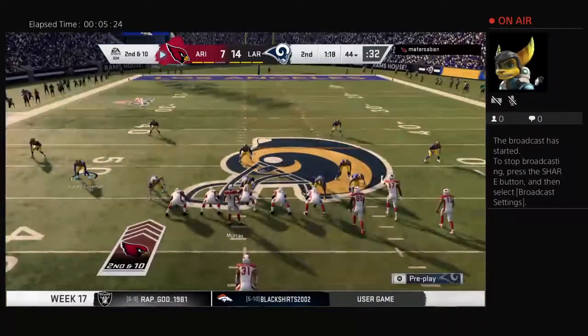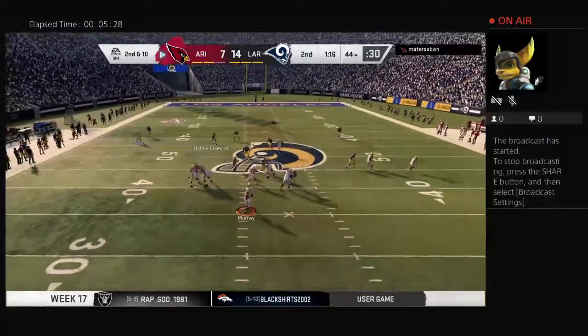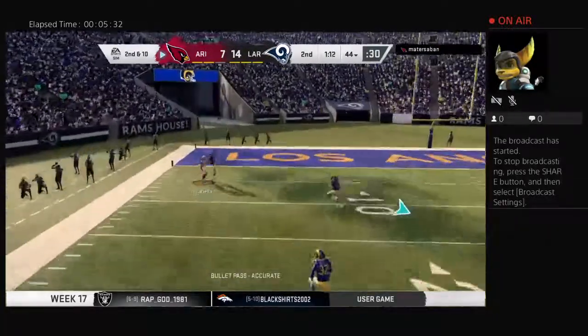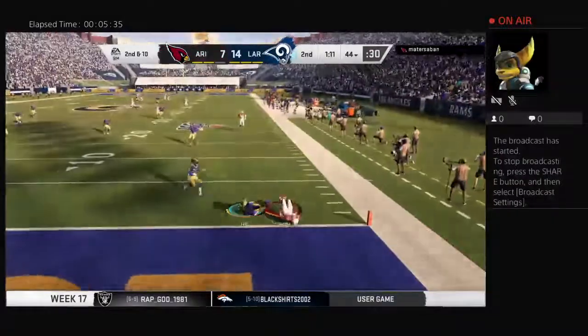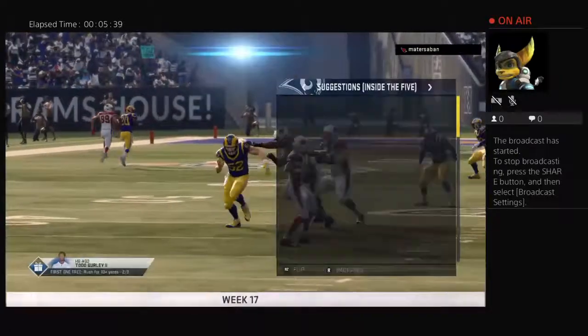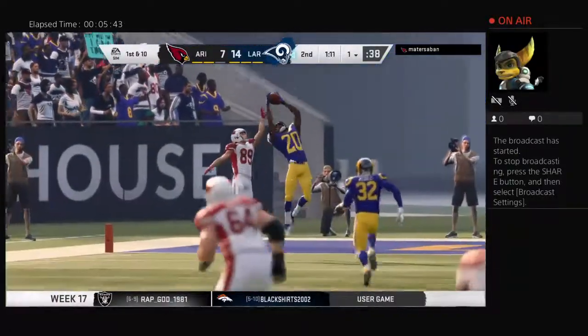So now 2nd and 10 after the incompletion on first down. Back to the air on 2nd down, it's Murray. He's going to sling this deep downfield. Now a clash of bodies here, and it's intercepted. Able to get there and pick it. And a big turnover there as his guys will get the football back.